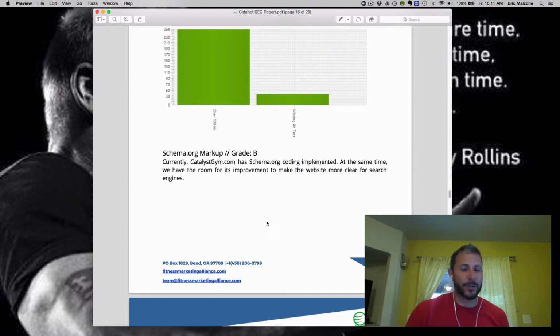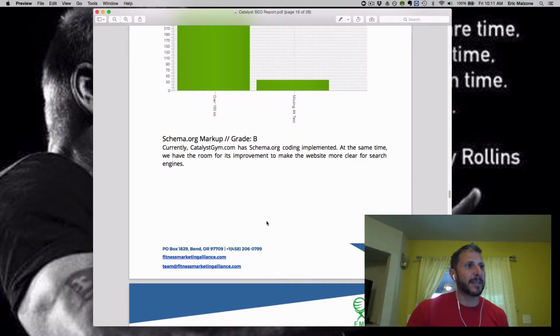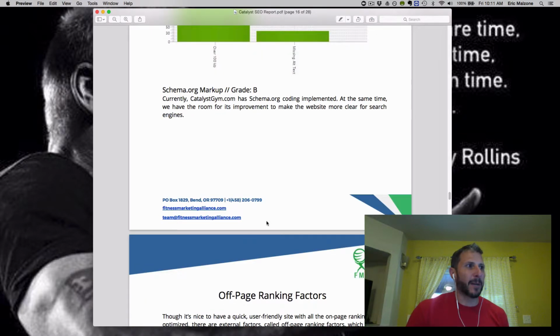Schema.org, shocking, I usually see an F here. So you had figured out something. I'm not sure if maybe we had done this for you, but we noticed a while ago that Google and Bing agreed on a way to organize the internet, and that was schema.org, and that coding needs to be implemented, and it looks like yours is, which is awesome, but it can be optimized slightly.